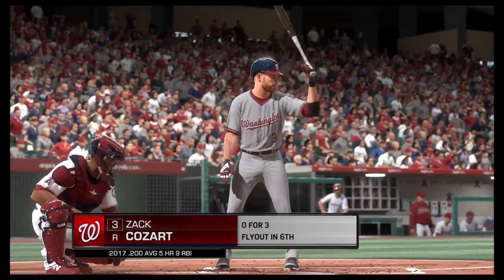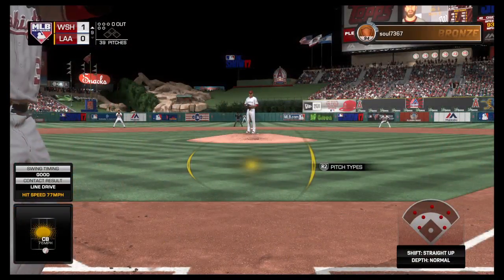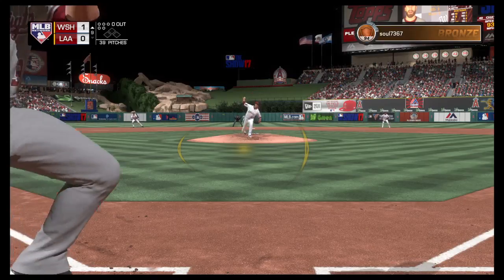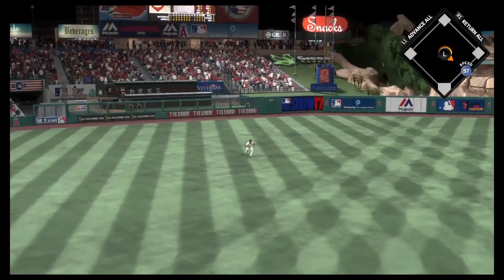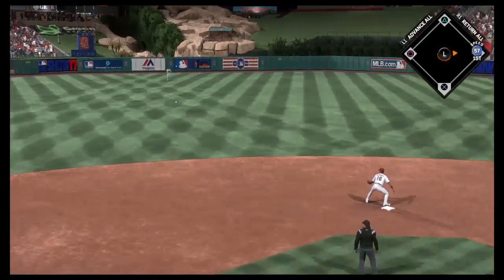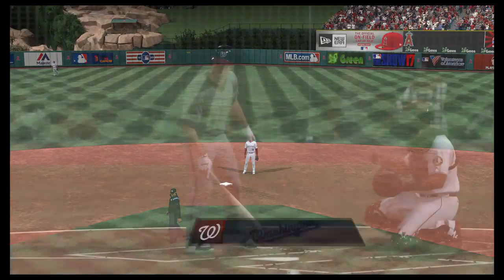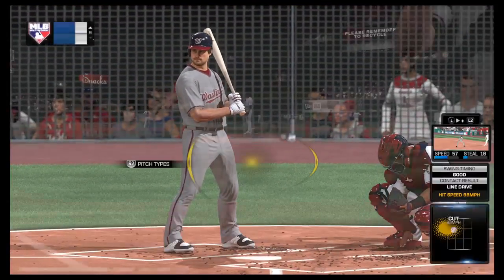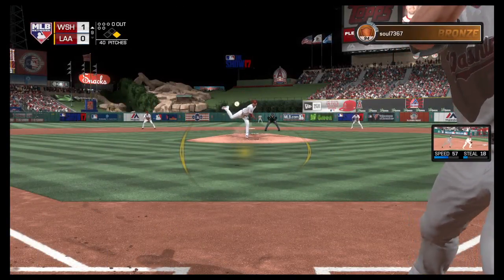Into the box, Zach Cozart. He'll try and lead things off here in inning number 9. Now a hard liner toward short, and that finds some outfield grass. It's a base hit. So the leadoff hitter in the inning reaches safely for the Nationals. Now in the box, Daniel Murphy, leadoff man on base, and we'll see what they have in mind strategy-wise here.